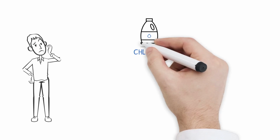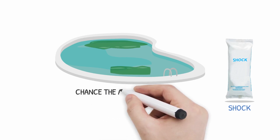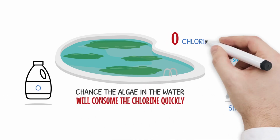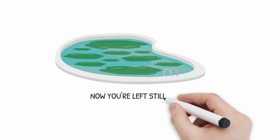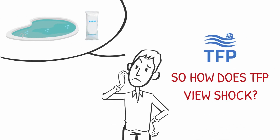Keep in mind chlorine is consumed by two things, sun and organics. Once you initially shock your pool, there's a chance the algae in the water will consume the chlorine quickly, thus leaving you with zero chlorine and yet still a lot of living algae. Now you're left with a still dirty pool and a lighter wallet. So how does TFP view shock?